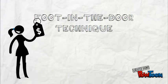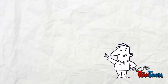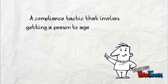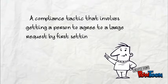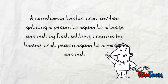So what is foot in the door technique? Foot in the door technique is a compliance technique that involves getting a person to agree to a large request by first setting them up by having that person agree to a modest request.